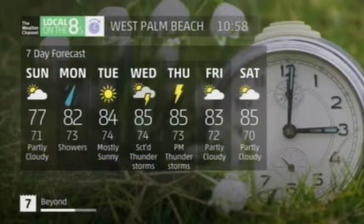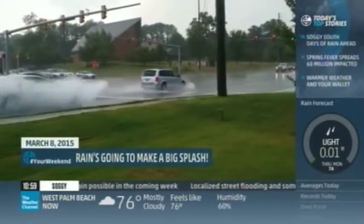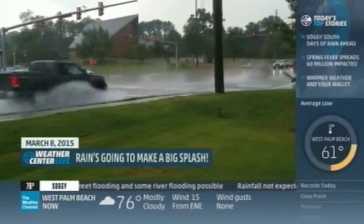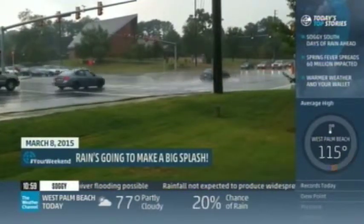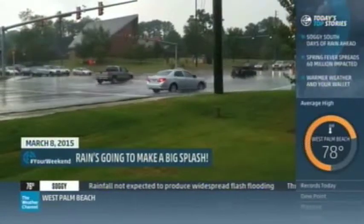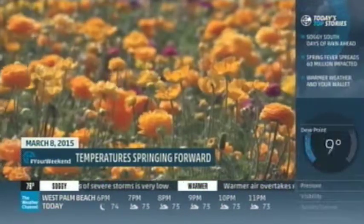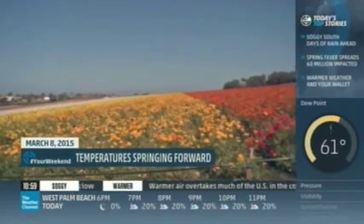Here's our 7-day outlook. Well, get ready. Rain is going to make a huge splash this coming week. It may be days before some of you see the sun again. We're going to pinpoint who will receive 3, 4, even 5 inches of rain. Oh my gosh, I'm so over it. My kids are over it. We just want it to get warm. Your wish is our command. As clocks spring forward today, so will our temperatures. 60 million of you will enjoy the warmest weather you've had in 3 months.